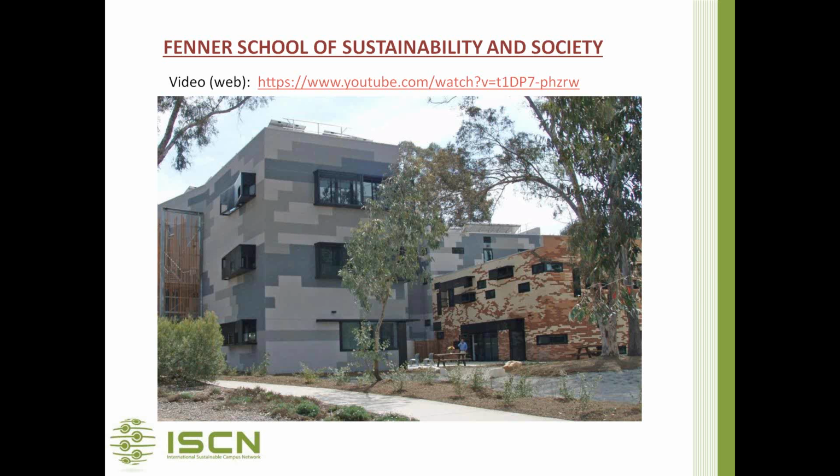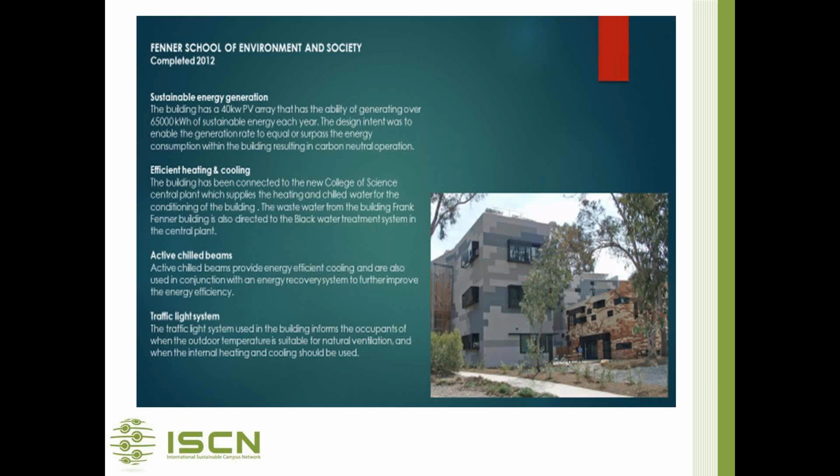But I think it's important to emphasise what the intent of the Fenner School was. And you can see from the presenter in that video, who is actually the director of the school, it was to create an environment for the school that saw a building that operated in a sustainable way. So it was designed and calibrated to operate in a sustainable way. It was also intended to create an environment in which the occupants of that building could be sustainable in their work and academic life, and it was also created as a living laboratory to allow people to do research on the sustainable operation of that building.